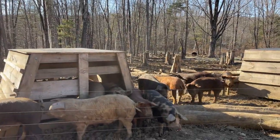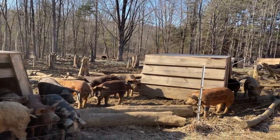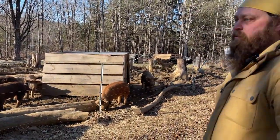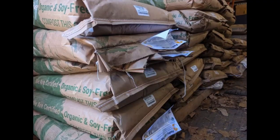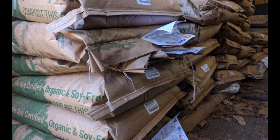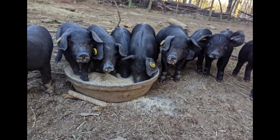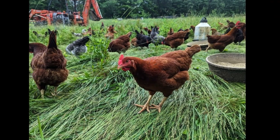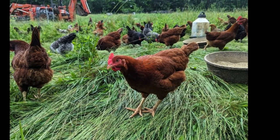Besides just their pasture, they are fed a corn-free, soy-free, non-GMO, and certified organic feed. It's custom made for us because nobody really does this high quality of feed. We can't buy it off the shelf. Nobody locally will sadly make it for us, so we are importing that in from New York.